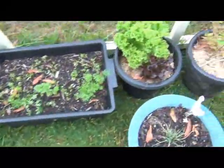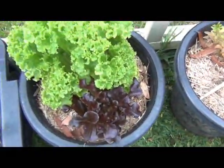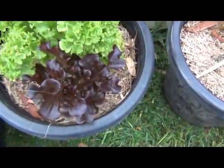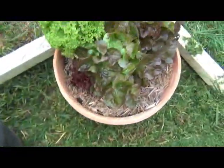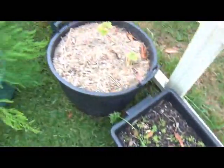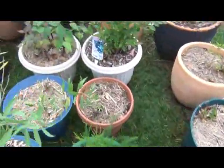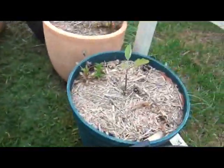What else has happened? Got the lettuce there. That's doing pretty well. That's the lettuce that was struggling. It's really taken off now, and the red lettuce that was struggling with it, that's not doing too badly at all. And this is the lettuce that's done pretty well. So everything else is going on as you would expect it to.